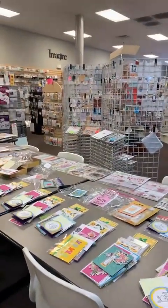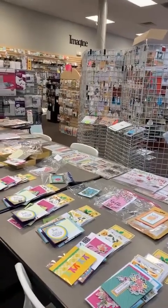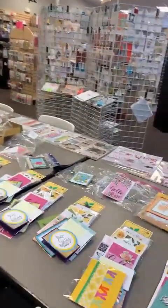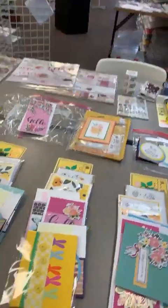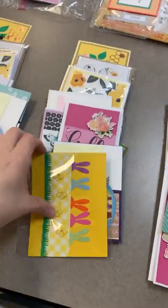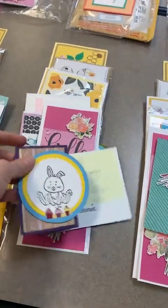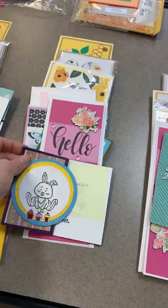Some people want to be in both swaps. They don't mind making 25 cards or anything like that. So I've got 2 different piles I'm going to show you, and not everybody makes the same card. So some of these are going to be a little bit different from pile to pile, but I just want to show you some of the adorable cards that are in these.